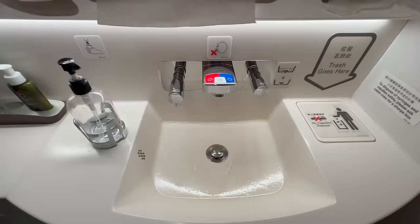On the short-haul flight to Japan, they don't give you an amenity kit, so you gotta use the toothbrush and toothpaste that you got on your flight from Sydney, or bring your own.